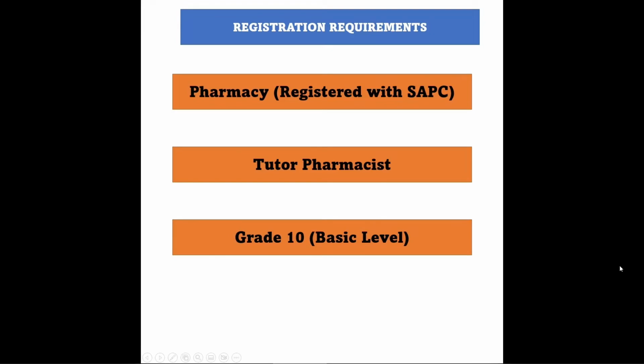The third requirement is that you need to have grade 10. I told you that the basic is equivalent to grade 11 when you complete it, which means in terms of requirements, all you need to enroll at the basic level is a grade 10 certificate. It doesn't matter whether you've got grade 12 or grade 11; as long as you want to do this course, you are going to start at the basic level, because it's a specialized field, it's a learnership, and it requires people to start at the basic level. So you can't come because you've got grade 12 and start with the post-basic. You are going to start with the basic level. But all that is needed is a grade 12 certificate so that you can enroll for the course.